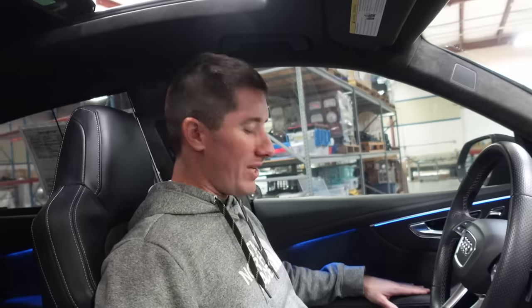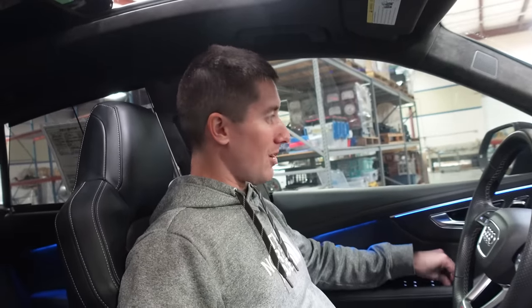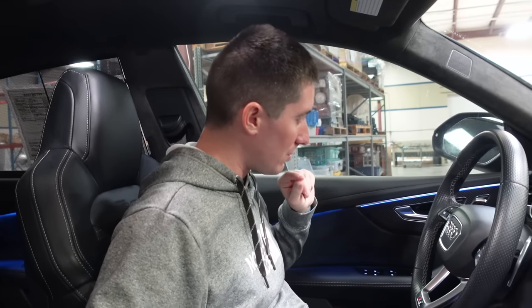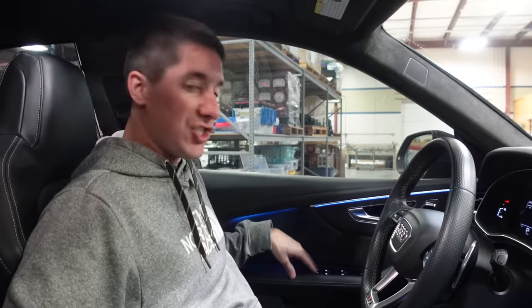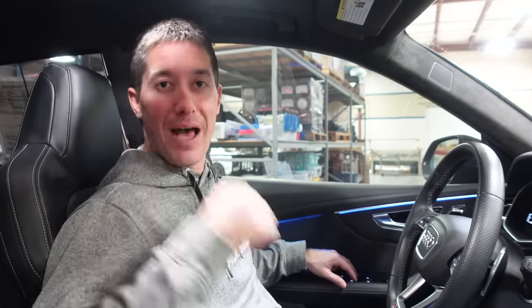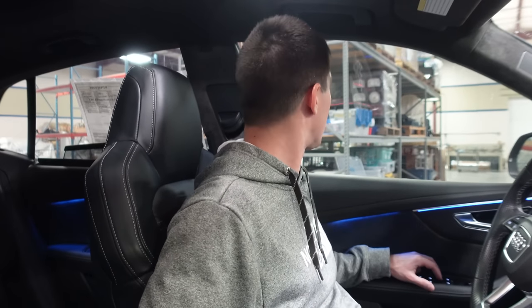We have great window controls. The mirror controls here are recessed. You can turn it all the way if you want to fold them up. There go the mirrors. The mirrors are also defrost. They should flip right back down. We've got child safety locks we can set right here on the driver door. And the back windows are shaded. And one click drops the shade, two clicks drops the window.